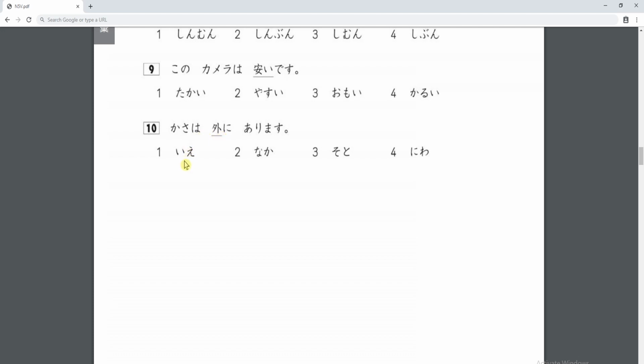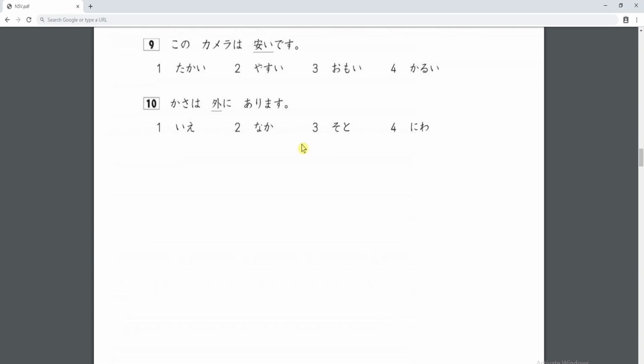Ie, house. Naka. This might be the opposite of this character because this means inside. Soto. This is correct. This is the right reading. Or niwa, which means garden. So answer 3 is correct. Kasa wa soto ni arimasu. The umbrella is outside.